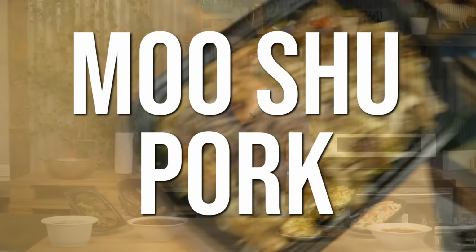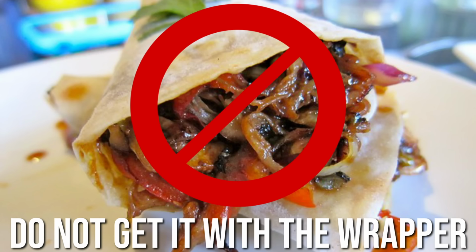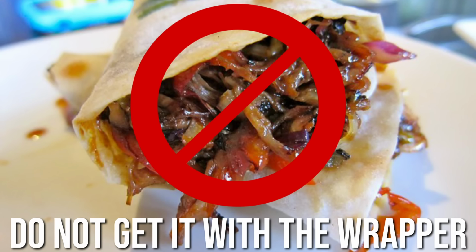Moo Shu pork, Moo Shu chicken, veggie Moo Shu, a lot of different ways that you can do this. There are some really important things you have to remember, and one cardinal rule that you cannot forget with Moo Shu anything. Do not get it with the wrapper. The wrapper is made of flour, the wrapper is where the carbs are. This stuff tastes delicious without the wrapper. And if you really want to make your own, you can get these little cauliflower thins, anything that you can use as a wrapper and get the same thing across.